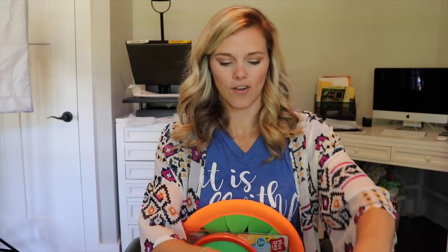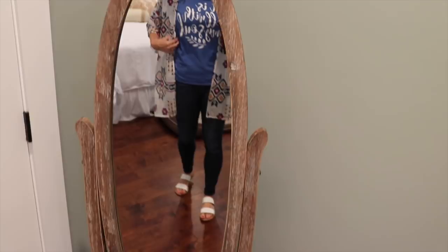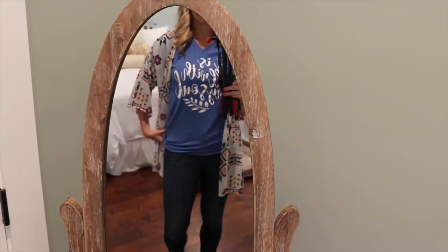All right, now I'm going to just stuff it all back in, and we are gonna get ready to go. All right, really quick, I was gonna show you my outfit before we leave. I just decided to go comfy today because we have a baseball game, two birthday parties. One is at a little farm stables. So I have this shirt, which I actually made.